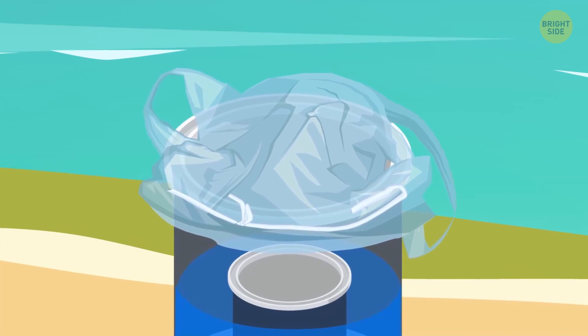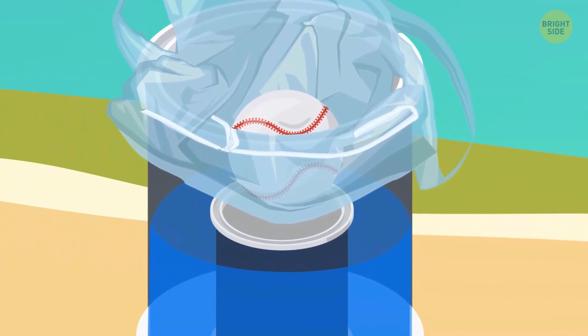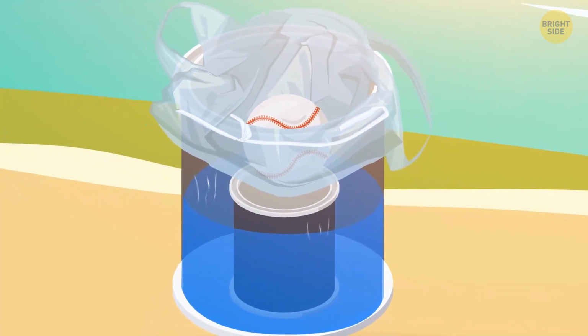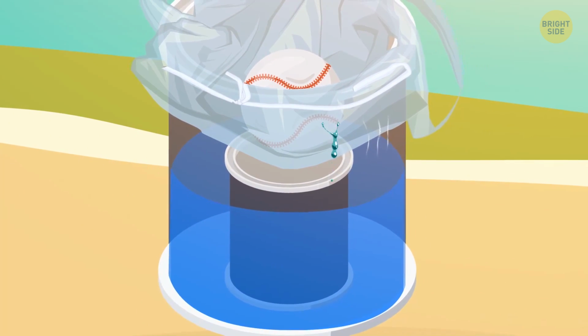And finally, place the baseball on top of the plastic bag directly above the smaller can to make a small indentation. Then, just leave this construction in the sun. Drinking water will evaporate and condense on the plastic bag. The indentation will push the water into the smaller paint can.